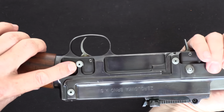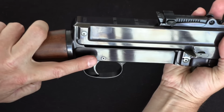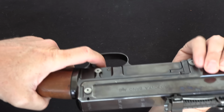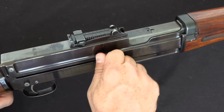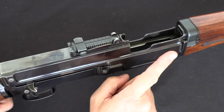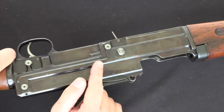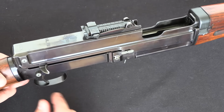There is a manual safety here, although on this example it's not marked in any way. It's this push button. So that's the fire position, that's the safe position, and in the safe position it just disconnects the trigger from doing anything. Now, one of the cool features here, the bolt locks open when the magazine is empty or if there's no magazine in the gun at all. And you may notice there's no bolt release lever on here, nor is there a bolt hold open lever. There's no way to manually lock it open.